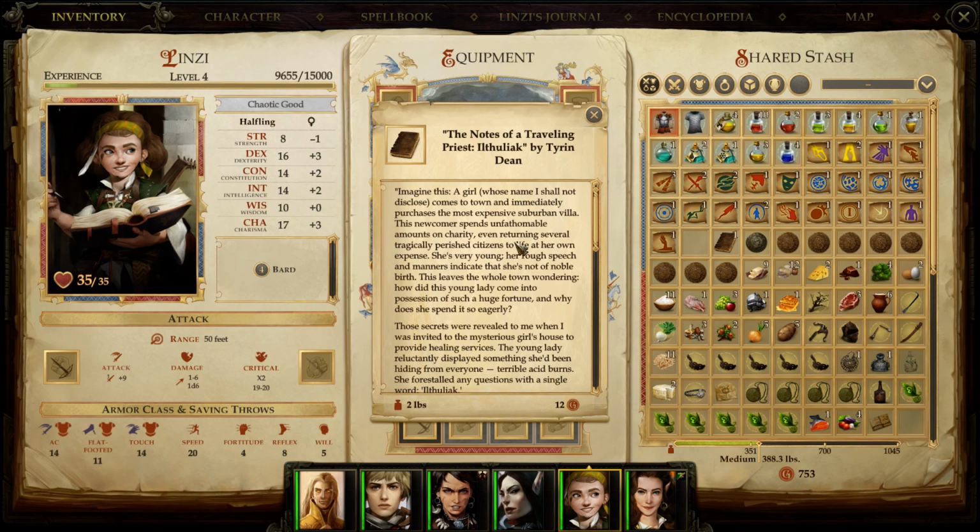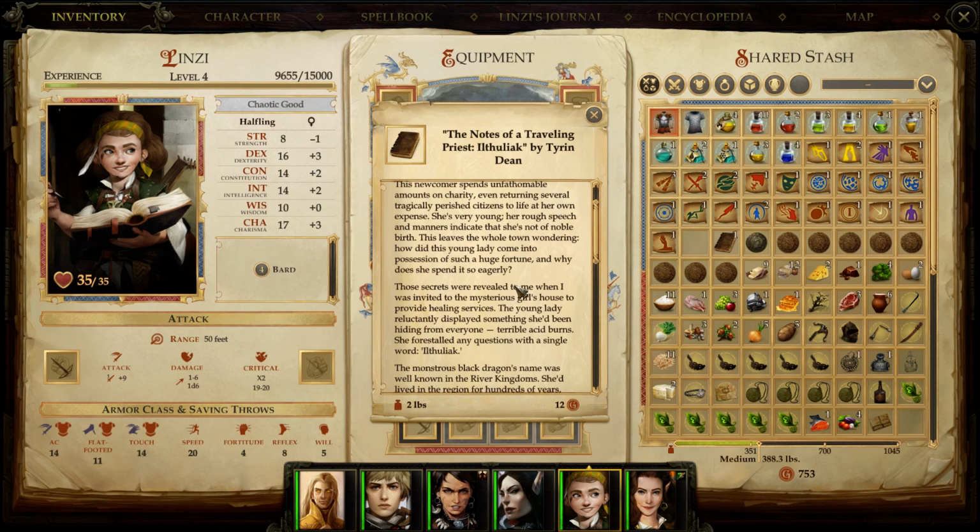The Notes of a Traveling Priest, Ilthuliak by Tyron Dean. Imagine this, a girl whose name I shall not disclose comes to town and immediately purchases the most expensive suburban villa. This newcomer spends unfathomable amounts on charity, even returning several tragically perished citizens to life at her own expense. She's very young. Her rough speech and manners indicate that she's not of noble birth. This leaves the whole town wondering, how did this young lady come into possession of such a huge fortune? And why does she spend it so eagerly?